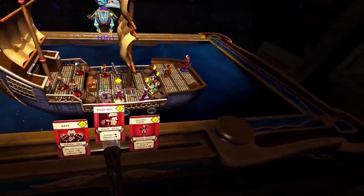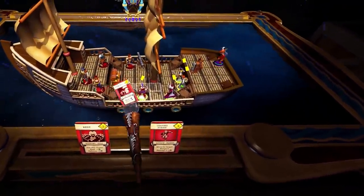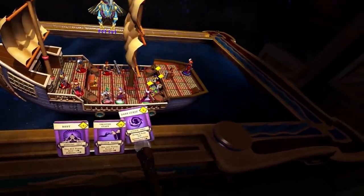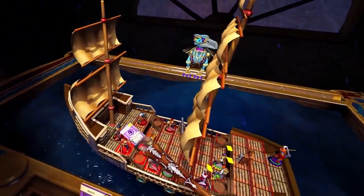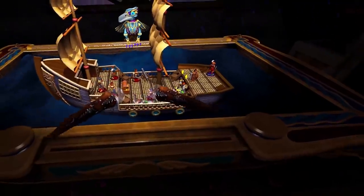Rest, steel fist, leaping strike. Play this card on a foe within range to expend power pips and attack. Let's go! There you go, hold on, watch this. Dark curse, bro, let's go. He dead! Let's go! Dude, this is sick.